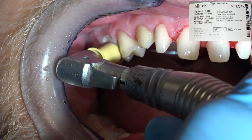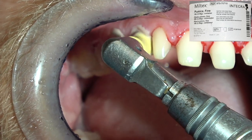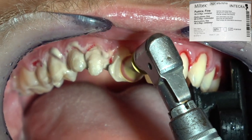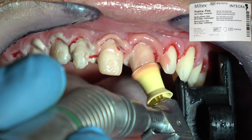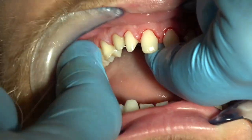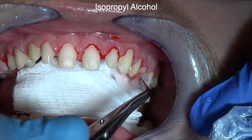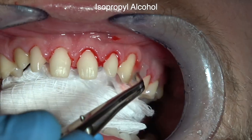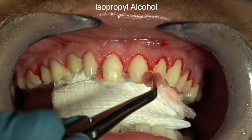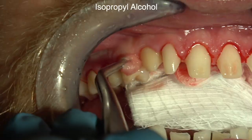Then once I remove the provisional restorations, I'm going to pumice the preparations, remove any little bits of adhesive that may be on there. Now, if I have gingival bleeding, I'm not worried about that because I know how to control gingival bleeding. I've got a video on that, but I'm going to show you how to do it here in a minute. Now, I'm scrubbing those teeth with isopropyl alcohol. If the gingiva bleeds, that's okay. Be sure all little bits of adhesive are off the teeth.